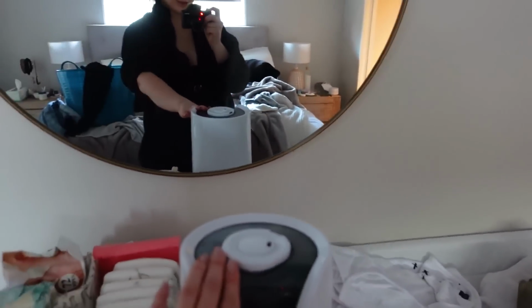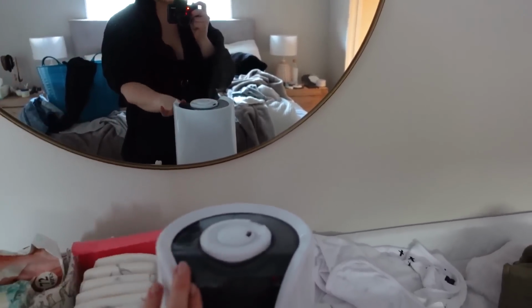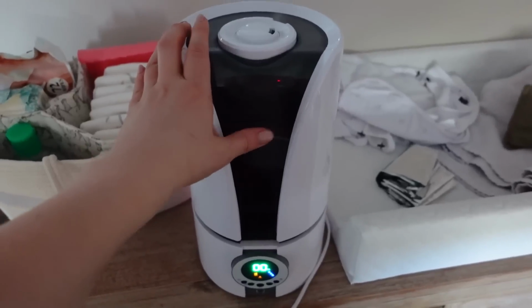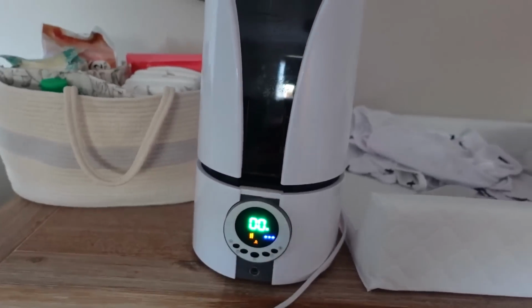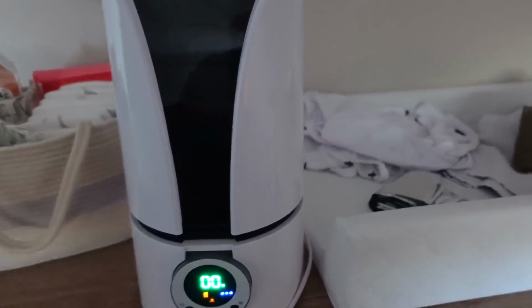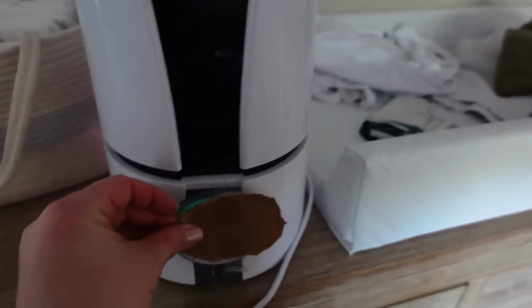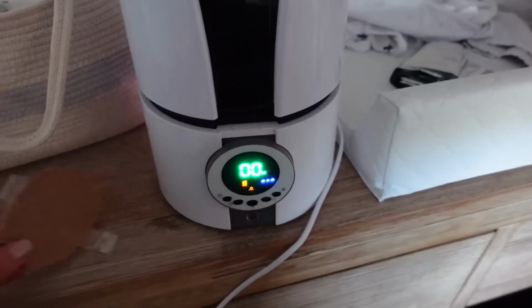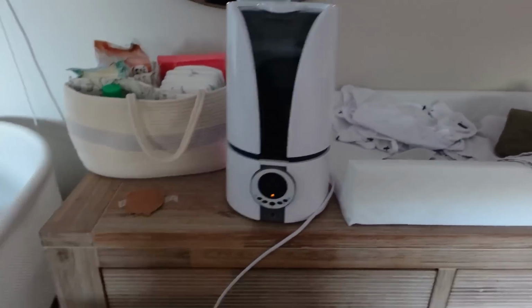Can you see it? I can see it in the mirror. Oh yeah, you can kind of see it here. So it just kind of moisturizes the air. So if you are blocked up, it just helps make it a lot easier. The only negative is this is super, super bright at nighttime, like crazy bright. So I created this little piece of cardboard that I stick over it so that I can't see the light at nighttime. But I really like it. It's super affordable. It does the job. So the babies have been having that on while they're sleeping.